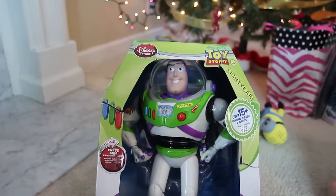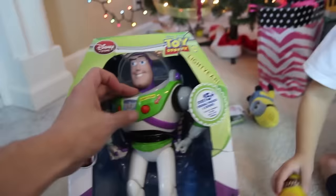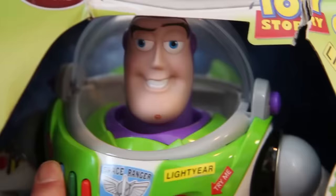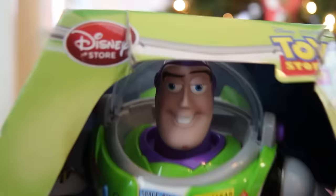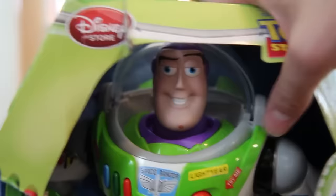Chase also got a Toy Story Buzz Lightyear with 15 original phrases and sounds. Oh, cool, he lights up.